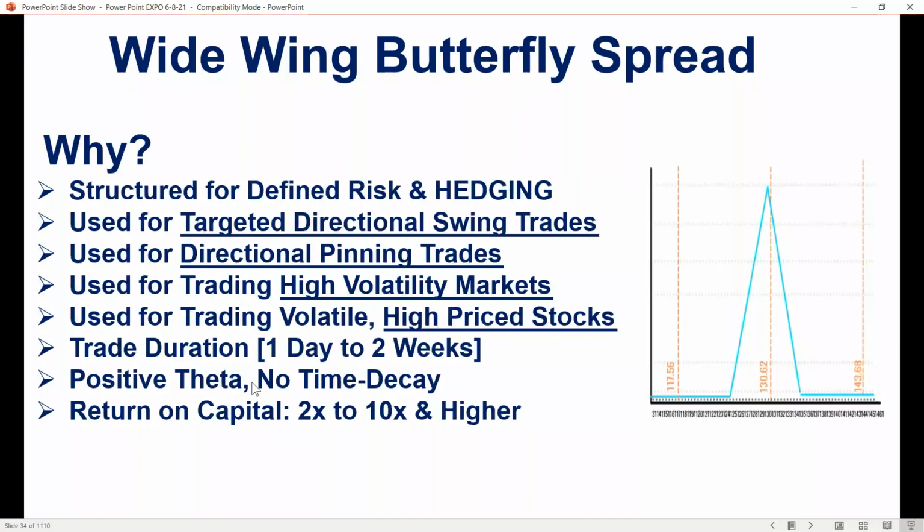It's a positive theta, so there's no time decay. That's the other great thing. If you're in a long trade, if you're long calls or puts, and the trade doesn't go the direction you need it to, you're losing every day on time. So that's the time decay. This will always give you a positive theta, so there's never going to be any time decay issue. These can give you returns of 2 to 1 or 10 to 1 or higher, and I'll show you some examples of that.